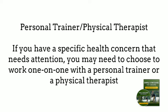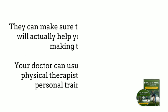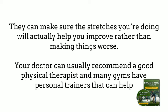Personal trainer, physical therapist. If you have a specific health concern that needs attention, you may need to choose to work one-on-one with a personal trainer or a physical therapist that can make sure the stretches you are doing will actually help you improve rather than making things worse. Your doctor can usually recommend a good physical therapist, and many gyms have personal trainers that can help.